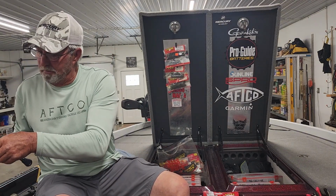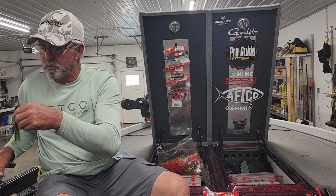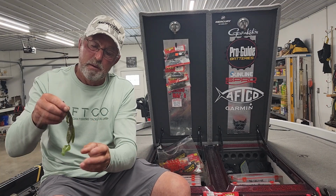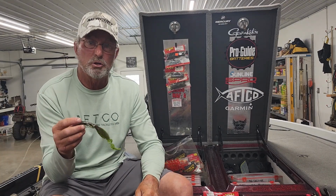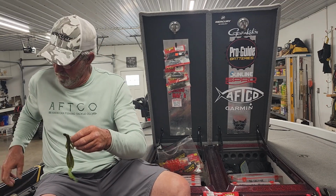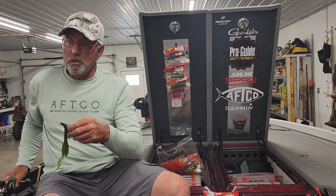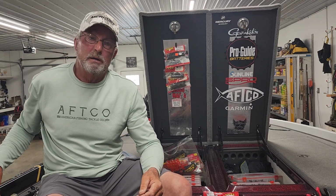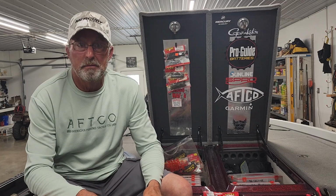Also, I'm throwing a full-size brush hog, watermelon red, green pumpkin, dipping the tail in a little bit of chartreuse. I'm catching a little bit bigger fish on the bigger bait when I can get bites on it. And I wish I could tell you exactly which bushes or trees you need to fish. Every day it's a little bit different.